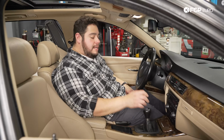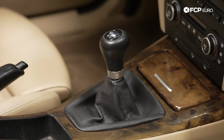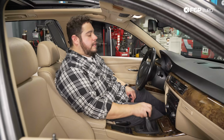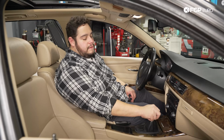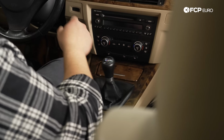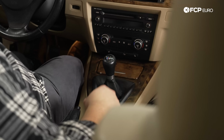Make sure it works. Take a look at the shifter. Make sure nothing feels funny. If it's a manual car, roll it through the gears. Get a feel for it. This can tell you if the car has worn out bushings or not, in a manual car at least. In an automatic, cycle it through the gears.